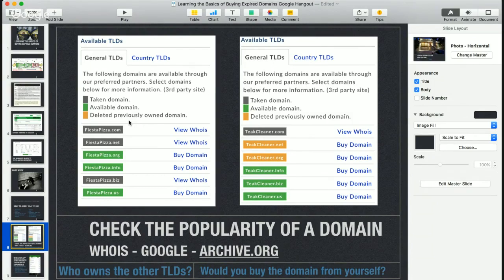Another thing you could check is just a general Google search. You could search for Fiesta Pizza. How many businesses are called that? Not, like I said, because you don't want to squat on somebody's business that's there, but just how many people think along those same lines. Fiesta Pizza is a pretty generic term. How many people have thought about starting a business using Fiesta Pizza as the business name or as an important part of their business? If it's a lot of people, people usually tend to think the same and think alike.